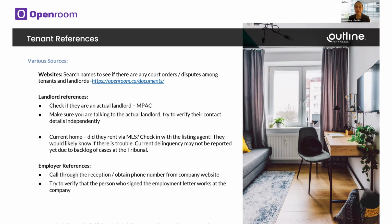But if they rented through a realtor, guess what? That realtor would have heard some of the problems with a tenant. So that's an extra step, but I think it's a sure thing. Calling the realtor who was listing that property for rent, if you can look that up, it's priceless, because they'll for sure know.